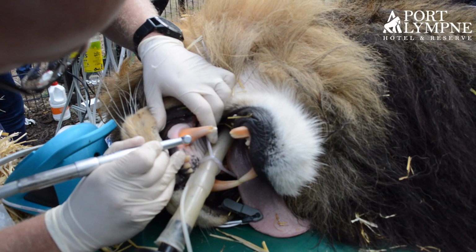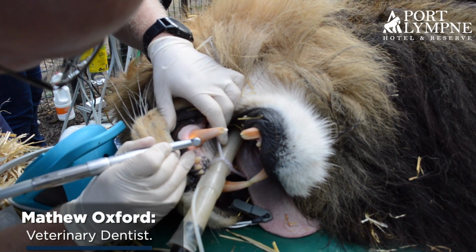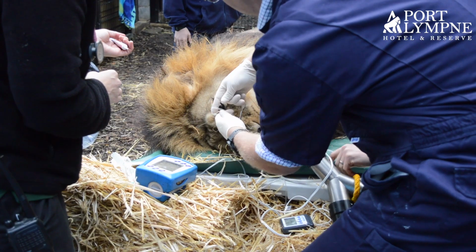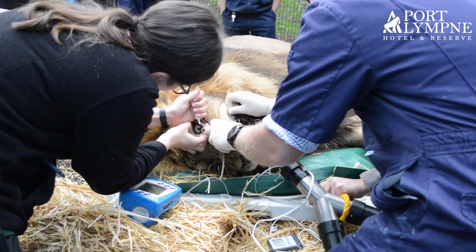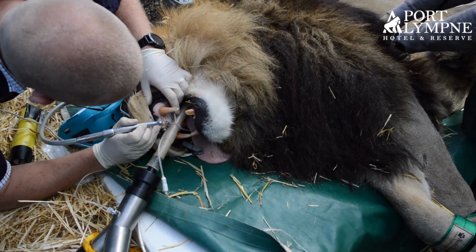And the chips weren't too bad, but we were worried about them. So we went to look at them, and we also got an expert vet dentist, Mathew Oxford, in to have a look at them. He also was quite worried, so we decided to go ahead and do a dental procedure under sedation. So we sedated Adras and had him under anaesthetic. He did really well. And Mathew Oxford and his dental team did 2 root canal procedures on the affected teeth. So they removed the pulp and filled them so they won't cause any more trouble.